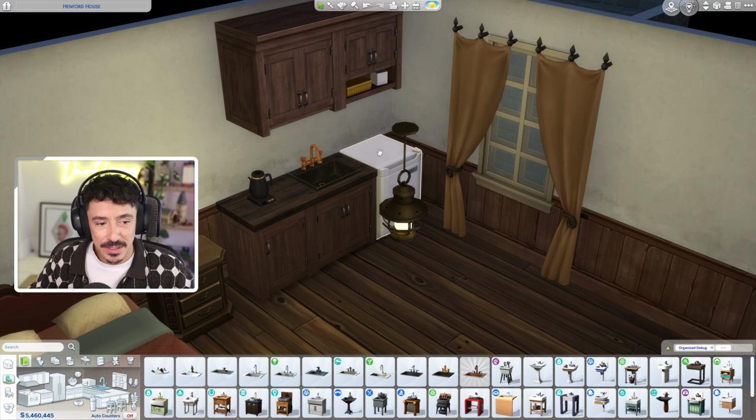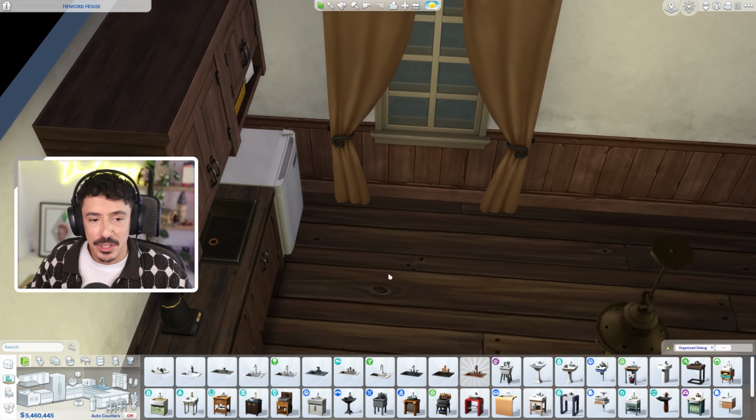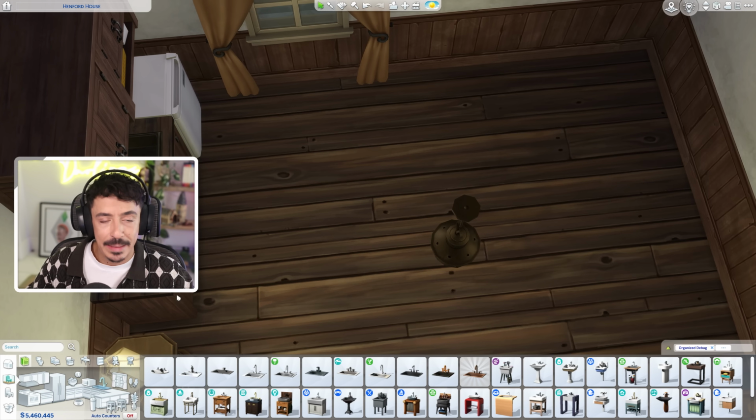Yes, I wish we had toasters. A toaster would work down here. Like Mrs. Hughes was using that old toaster in Downton Abbey, that kind of vibe.